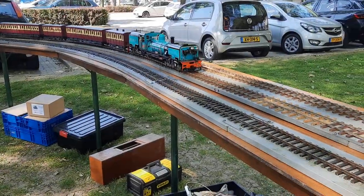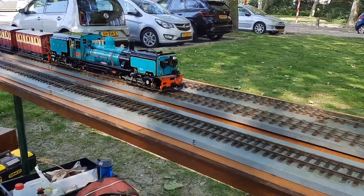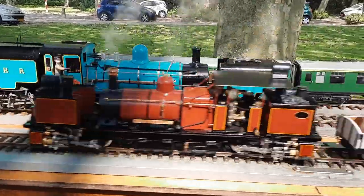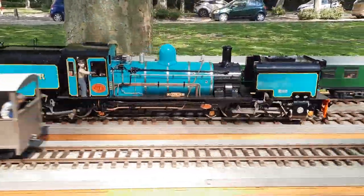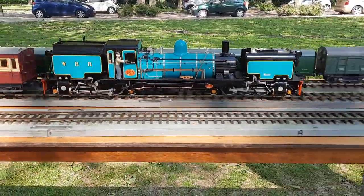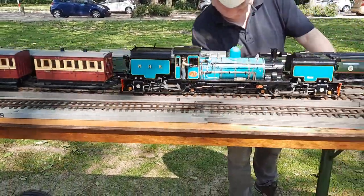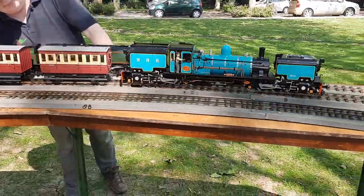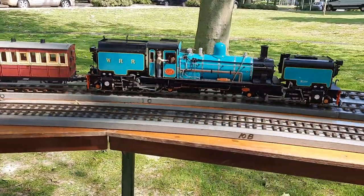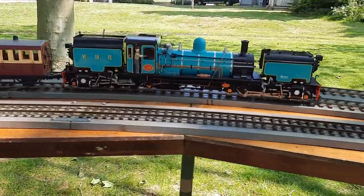So now we have a fantastic looking NG16 Garrett, and that's a 2-6-2 wheel configuration. Lovely loco this, very powerful. And it's fitted with a steam whistle.